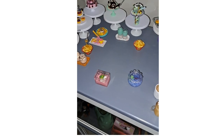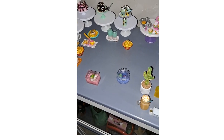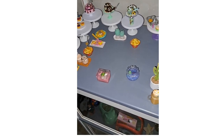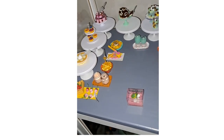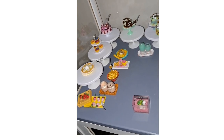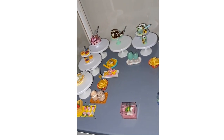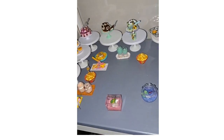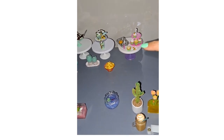This was a factory mess up. They're supposed to be the rose candles, but obviously they had the eucalyptus bottle in it, but it said rose. And that's all that's new, because I think I had the strawberries and everything last time. I love these cupcakes.